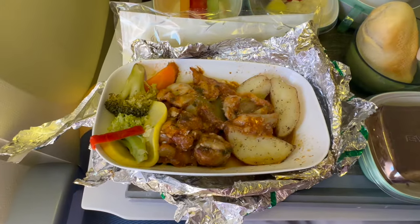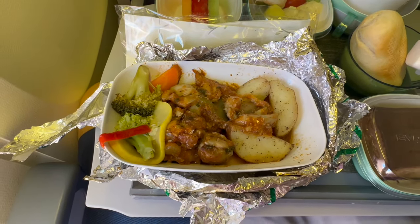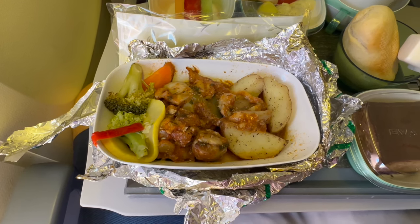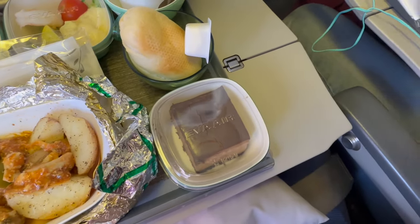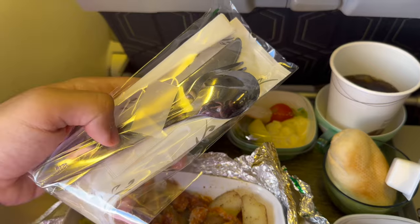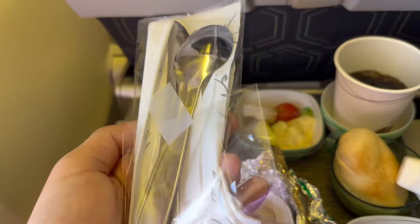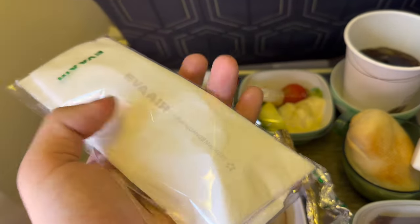And here is the main course itself. This is well prepared. From the sauce on the chicken and potatoes to all the various vegetables, it does feel like a 5-star meal. And for the dessert, a simple piece of tiramisu cheesecake. But what really stands out about the in-flight meal itself is the addition of actual silverware. Now that's something I've never seen an airline do, so how about that from EVA Air?